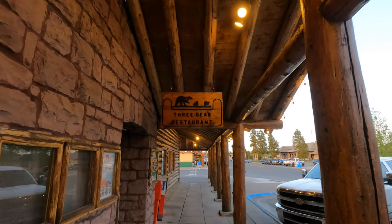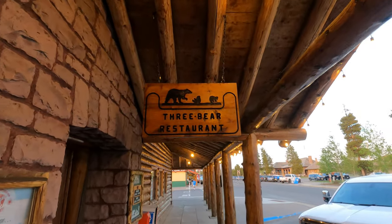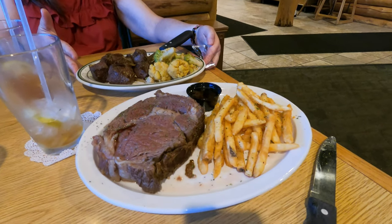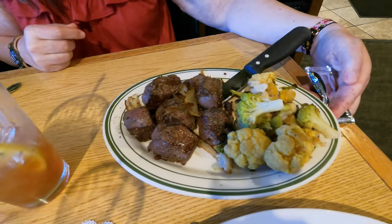Before retiring for the night, we decided to visit the Three Bear restaurant for dinner. Again, to save time, we'll put our review of this restaurant in a separate video. Check out our thoughts on Three Bear restaurant so you'll know if this is a good place to eat when you're in West Yellowstone. The link is in the upper right corner.